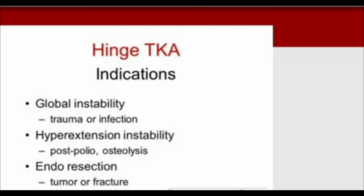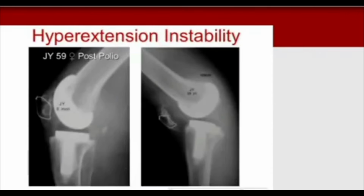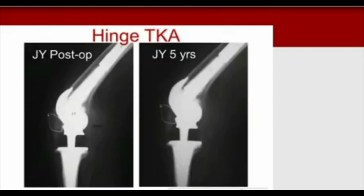The main indications include global instability, trauma or infection, and hyperextension instability. This is the absolute indication for a hinge, especially in post-polio patients, or endoresection, such as with a fracture or a tumor. MCL deficiency is relative, as is Charcot, as they overlap with the non-constrained high post knee. This is an example of hyperextension instability in a post-polio patient. The only solution here is a hinge, and the solution was this hinge prosthesis, which controls hyperextension with an extension stop.